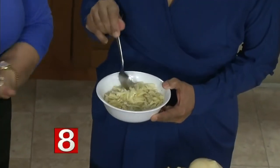Now this is going to melt. Should I wait for the cheese to melt a little bit, or do you want me to go ahead and try it? Stir it up a little bit, yeah. Okay, great. And it's amazingly delicious. Yeah, it's hot. It's amazingly delicious for such simple food.